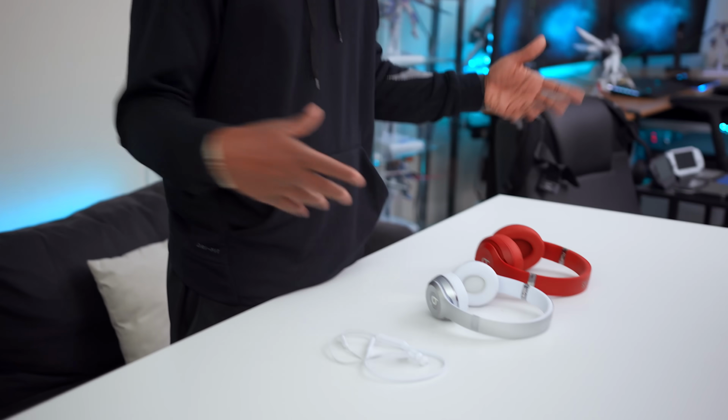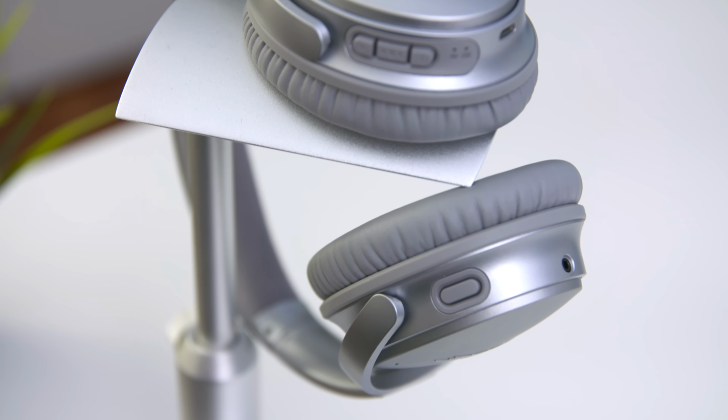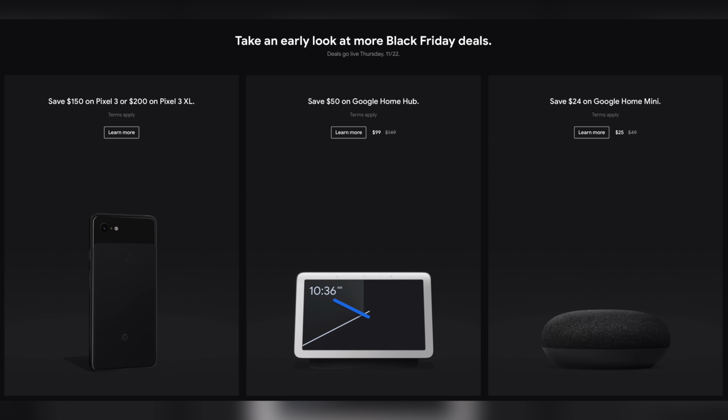And with all of these headphones, you're gonna get 3 months free of Apple Music. Of course, Apple owns Beats, so it only makes sense. And if you're more of a Bose kind of person, the QC35 Mark IIs are actually on sale on Dell's website. I know a lot of people love to buy Bose, especially when they're traveling, so this is a pretty good deal. Now let's talk some phones.